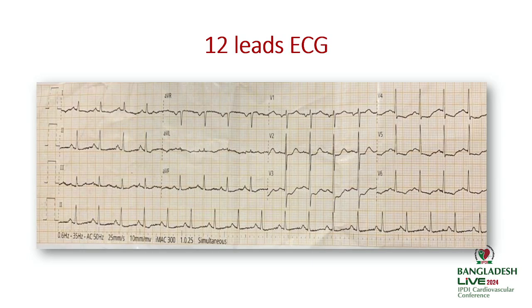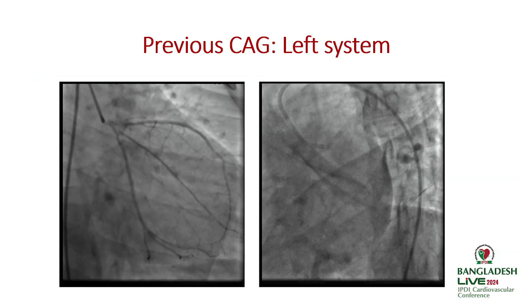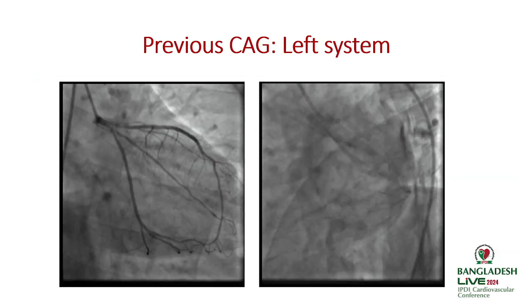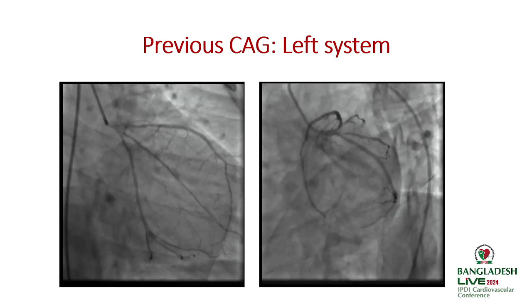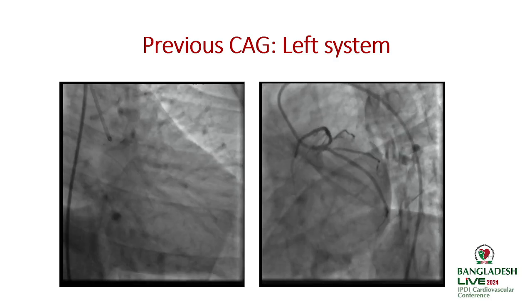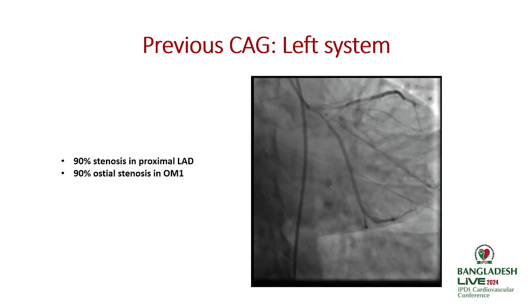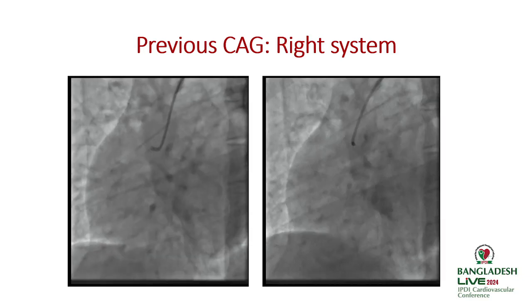Here is the 12-lead ECG showing anteroseptal ischemia. Here is the previous CAG of the left system showing 90% stenosis in the proximal LAD, and the OM is also diseased. There is 90% stenosis in the first OM. Here is another view showing the same findings. Previous CAG of the right system reveals normal.